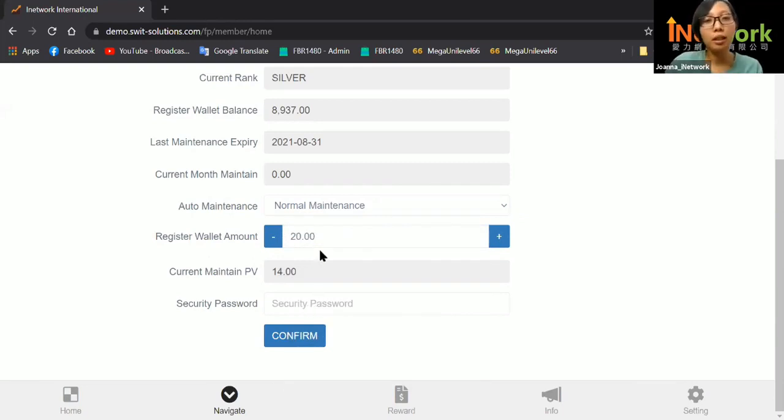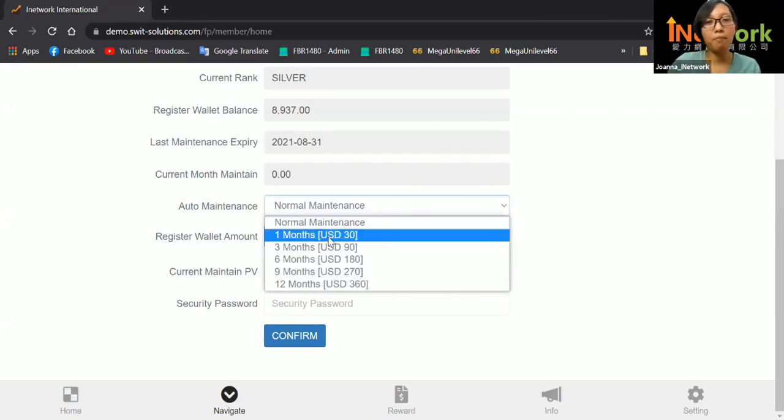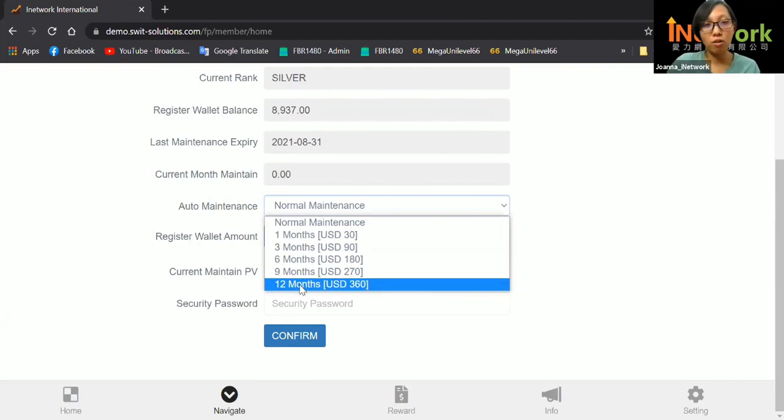And for information, our $1 is equivalent to 0.7 PV. So you see our 20 USD, this is our PV. But let's say I want to maintain 1 month, I can always go to this drop-down button here and select 1 month. But if you wish to do more than 1 month because you're afraid that you might forget to maintain for the following month or the following 6 months, you can always do advanced maintenance. We have the options 3 months, 6 months, 9 months, and 12 months.